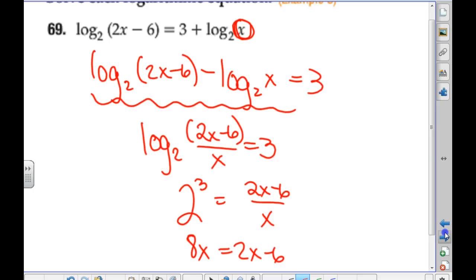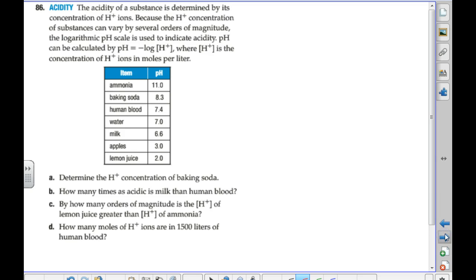Caleb, are you writing these down? Yeah. Okay. You look like you're totally zoned out back there.